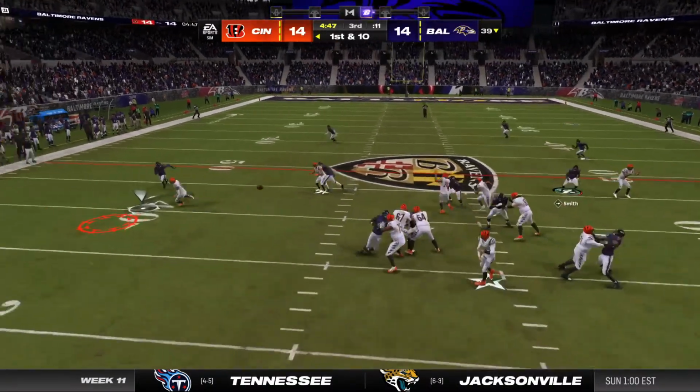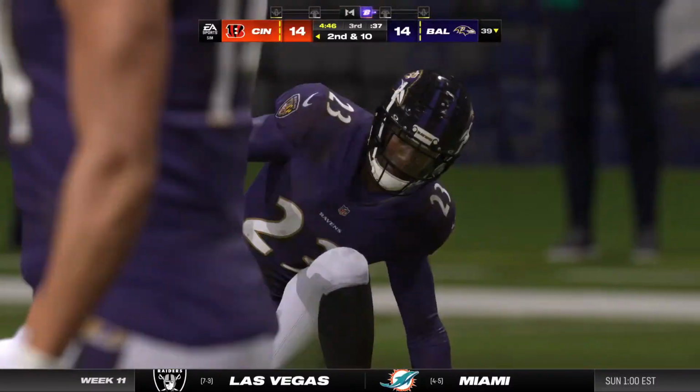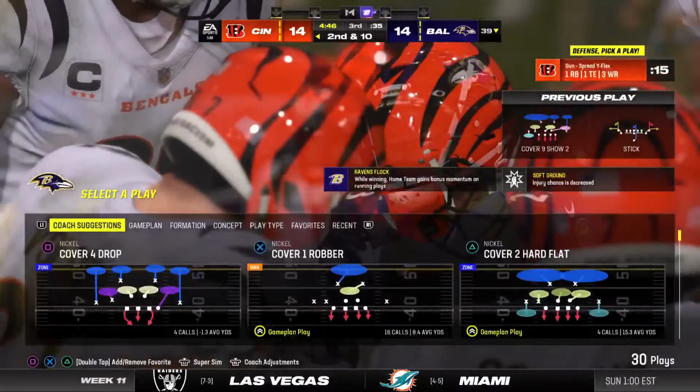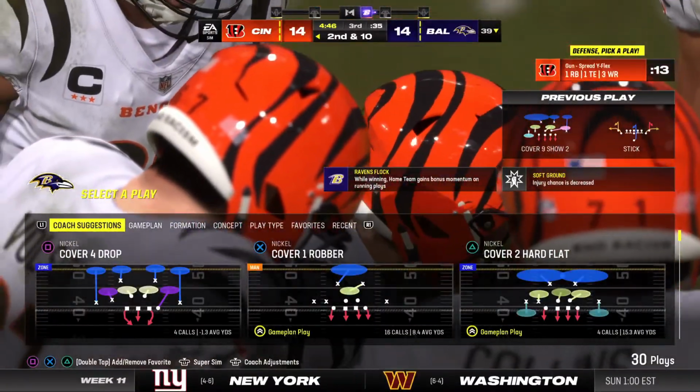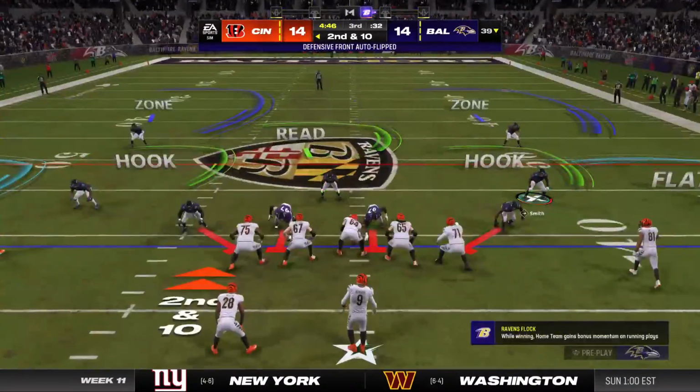Throwing again, it's Burrow. And that's off the mark, incomplete. Not sure what happened out there, but it looked like the timing was a little off on that throw. Well, you know I'm a defender, so what am I going to say? Great defense. Darn right. They did something to disrupt that timing.